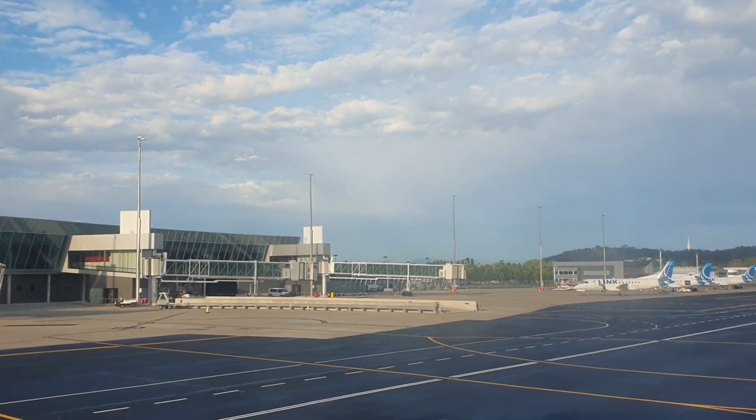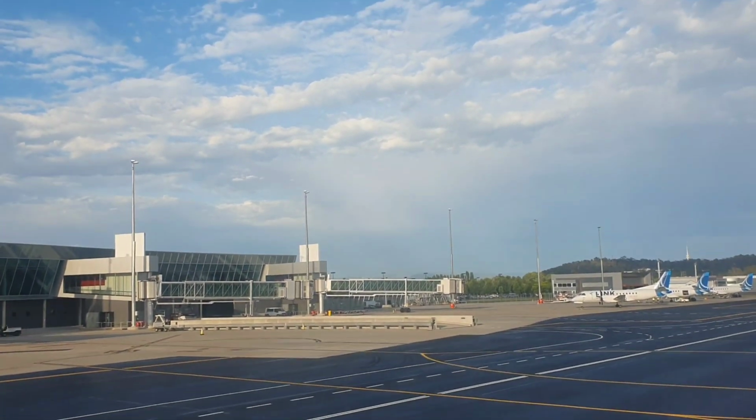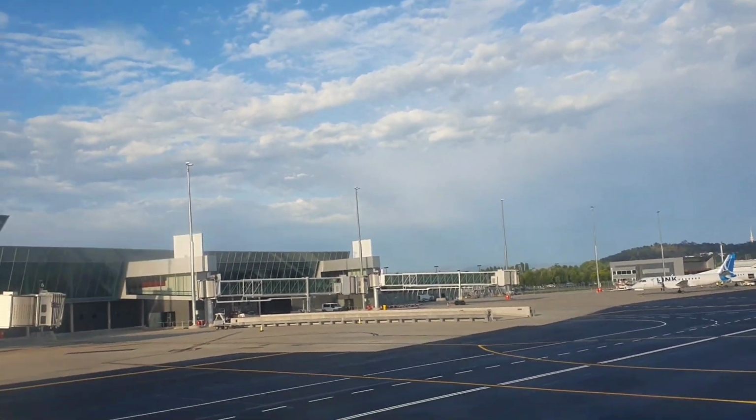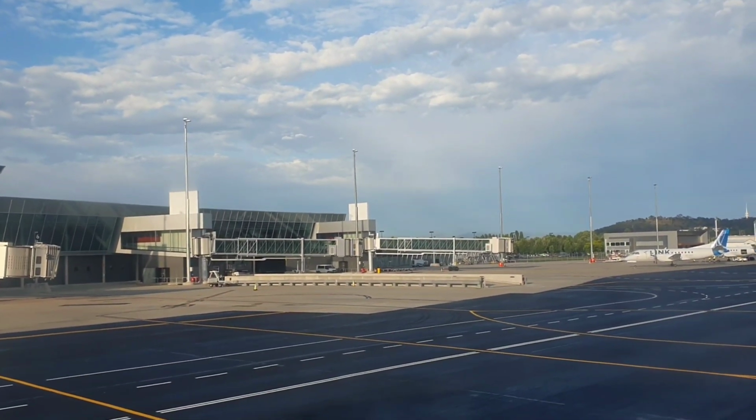My name is Lawrence. I'd like to introduce you to the rest of the team in the flight deck is Captain Robert Moulton and First Officer Brian McGill. Your crew in the cabin today are Craig.